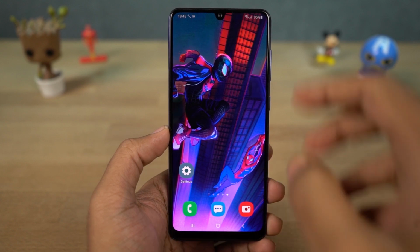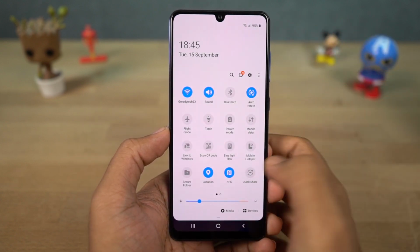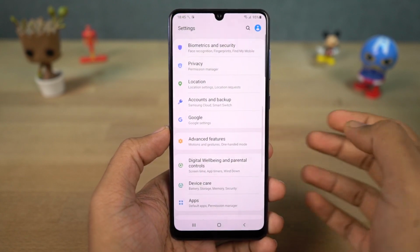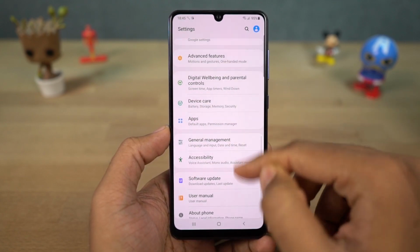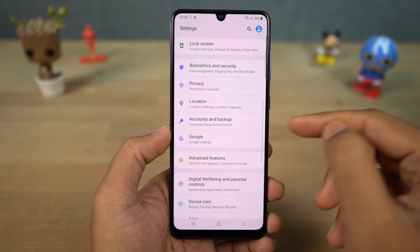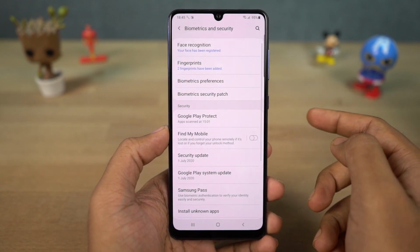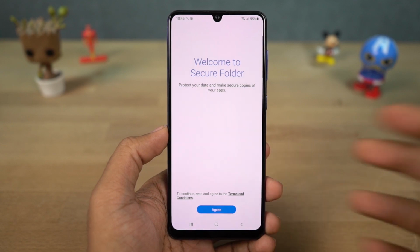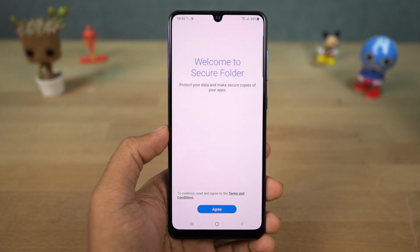Now the next best feature on this phone is the Secure Folder. This feature has a simple name, but offers you a lot of things. For starters, you can hide files in it, you can create your secure notes, you can even drag and drop applications into this folder and use them as dual applications. And if you have any application with security as priority, like net banking applications, you can put all those applications in the secure folder and make them more secure.